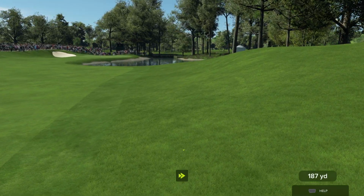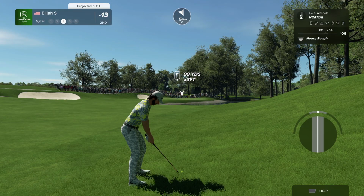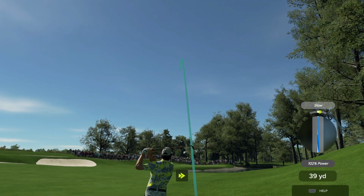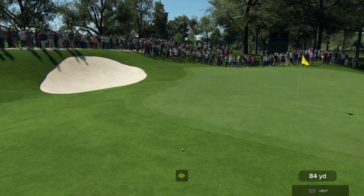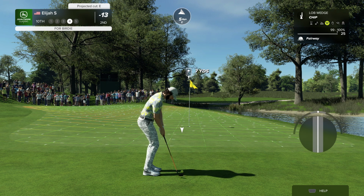And back into the heavy. That's a tad disappointing, isn't it? Henny, do you have a better look at this lie? Oh, no. This is nasty. Just no. And here we are with their 4th. Only 2 shots off the pace.